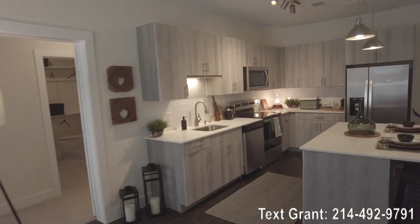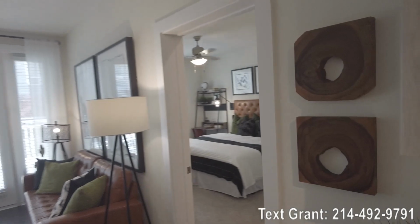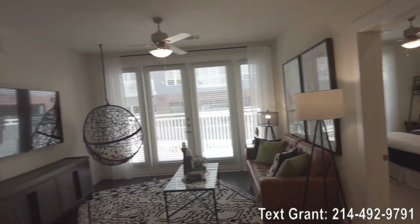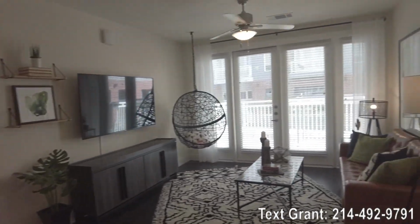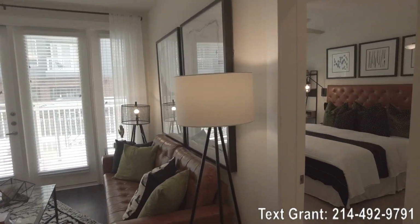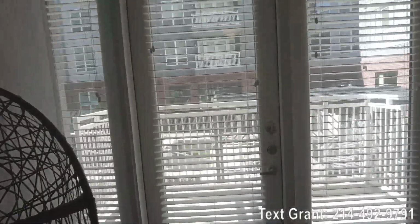This is also a good floor plan for roommates. You'll have privacy, and the rooms are roughly similar. One is a little bit bigger, one is a little bit smaller, but roughly similar. And you'll have just beautiful bathrooms as well. You'll also, in the two bedrooms and one bedrooms, have a great patio or balcony.